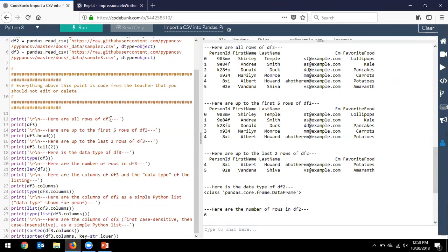So it's basically looking at columns that it's going across and going until it hits a new line. Yeah, it's a CSV file. So sort of the same way Excel knows how to take a CSV file and just arrange it into columns when you double click on it.